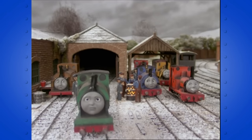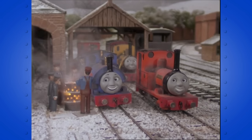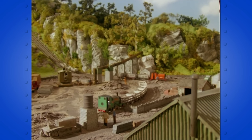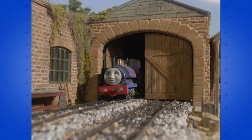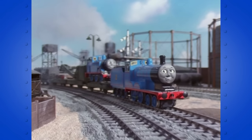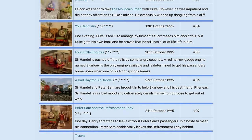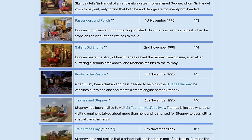The majority of this season is hugely dedicated to the narrow-gauge engines of the Scarlowy Railway, and that whole part of the island. 14 of the 26 episodes all revolve solely around them. We're back to a serialized season, with a very strict continuity. Unlike Season 3, which was very episodic in structure, Season 4 is more one long giant story, at least for the first 18 episodes or so.